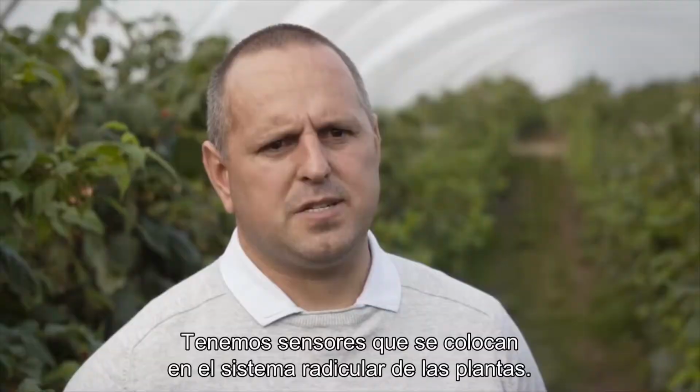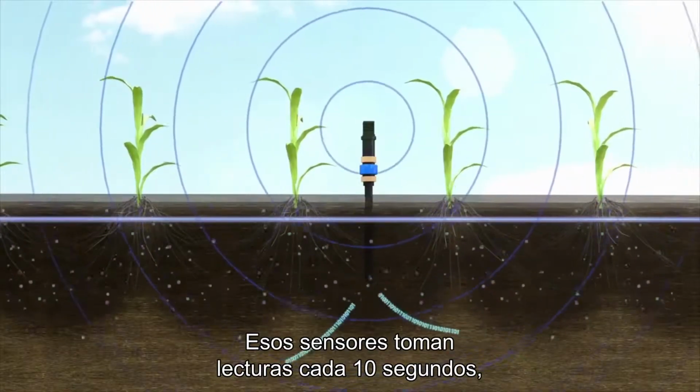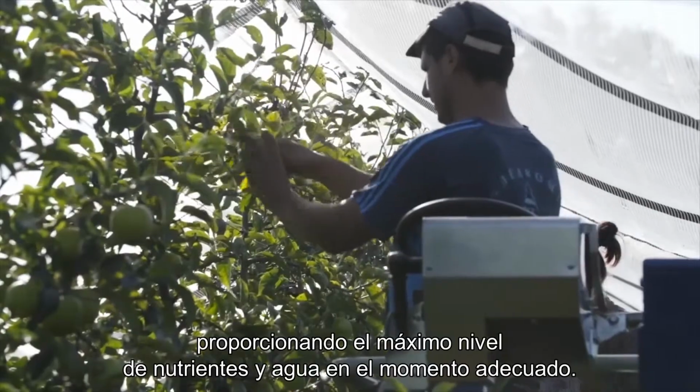We've got sensors which are placed in the root system of the plants. Those sensors take readings every 10 seconds, providing the maximum level of nutrients and water at the right time.